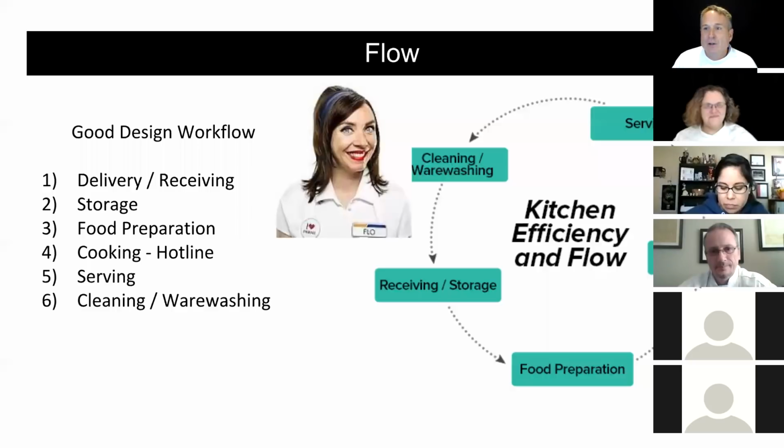Thanks. All right, ladies and gents, any other questions? Anyone else? Let's move on and talk about operational flow, which is a critically underestimated subject here. It looks like our anonymous editor added in another picture here. So I guess we have Flo that's going to be working with us tonight on the slides. So Flo is here. Good design, good workflow design.